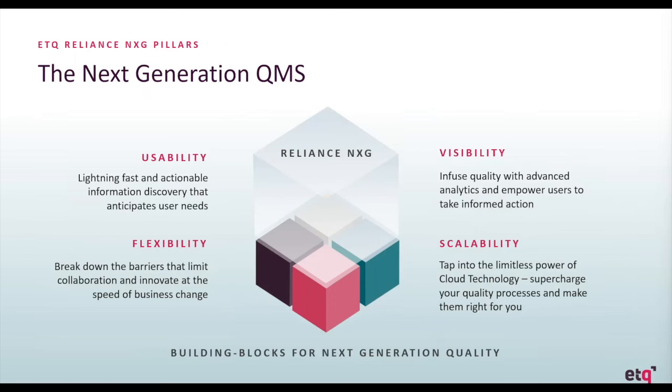So as we develop our tool, our newest version is called Reliance NXG, or Next Generation. It's been out for about 2 years or so now, and we focus on 4 pillars. Usability, to make sure that it's extremely easy to access and it's literally pleasant for a user to experience our system every day, minimizing the amount of clicks and effort it takes to get to information they need. We've already touched on the flexibility part. It's highly flexible and it can be configured without programming to meet your own business process requirements.